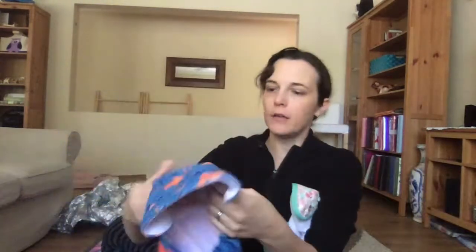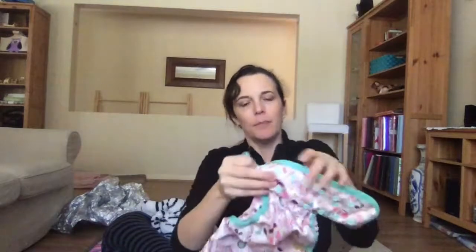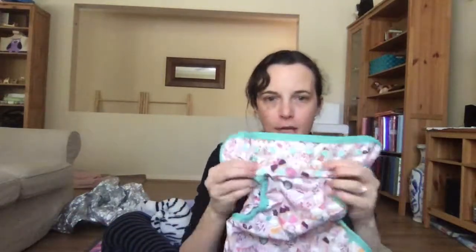What I wanted to show you, because I think I can do it on this one. Now some have 3 snaps across the front to size it, going across. Some might have 3 or 4 rise snaps. It's not a marketing ploy, but it's different. You can choose, but they've sized the nappy. Now, yes, I can do it on this one.